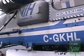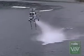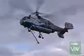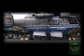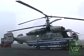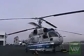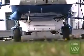In October 2002, VIH Logging, in conjunction with Simplex Manufacturing of Portland, Oregon, demonstrated the exceptional capability of this remarkable Kamov Ka-32A-11BC helicopter, equipped with the Simplex Fire Attack System. Installation or removal of the system can be done in as little as 1 hour with no aircraft modifications required. The Attack system quickly converted the Kamov Ka-32 into a rapid response firefighting machine.